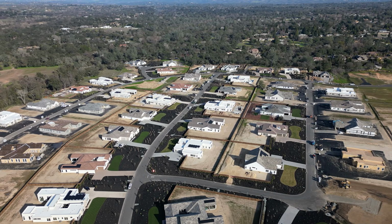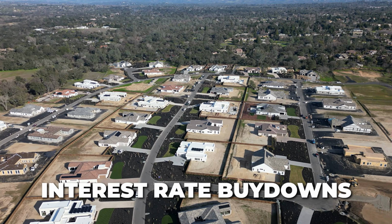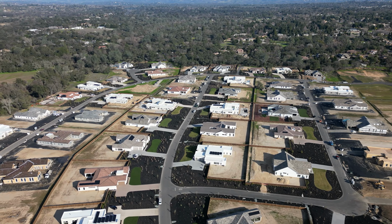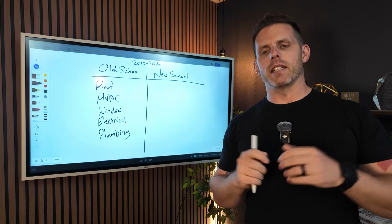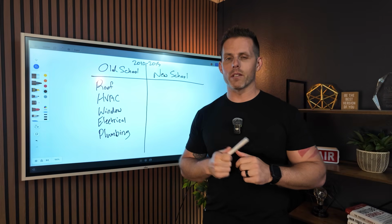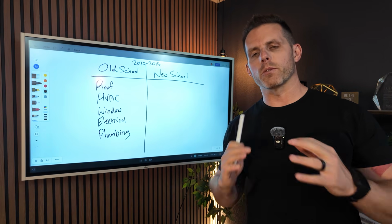And it's not just the pick your countertops type of incentives. We're seeing interest rate buy downs. We're seeing discounts sometimes off of purchase price, depending on where they're at in the development. And these are all things that can significantly lower your monthly payment. And those are real numbers that actually make a huge difference.